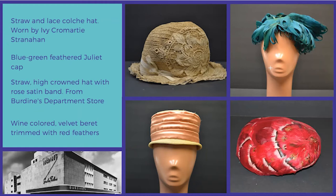And this lovely hat at the bottom is a straw hat with a high crown. And it is actually from one of our department stores here in Fort Lauderdale, Burdine's. It was historically originated on Andrews Avenue in the 1920s. It's the photo down here, and in the left-hand corner is the new Burdine's. It doesn't exist anymore, but that photo is from the 1950s.